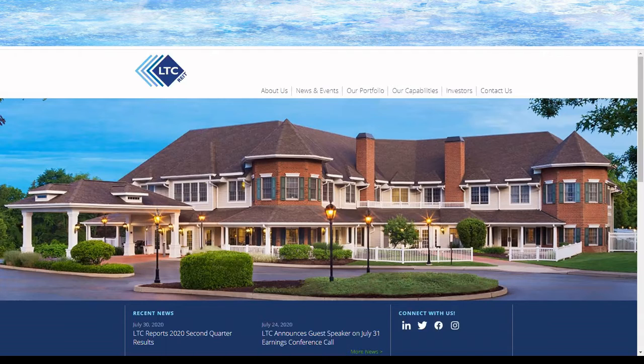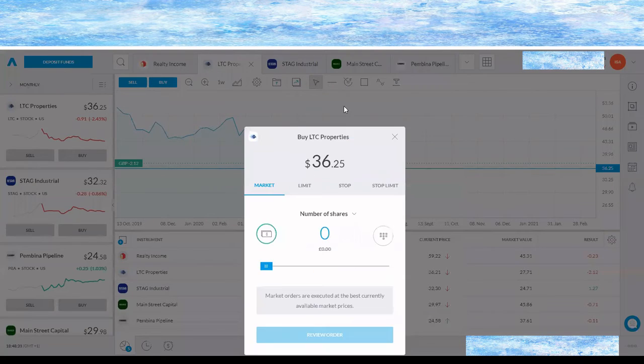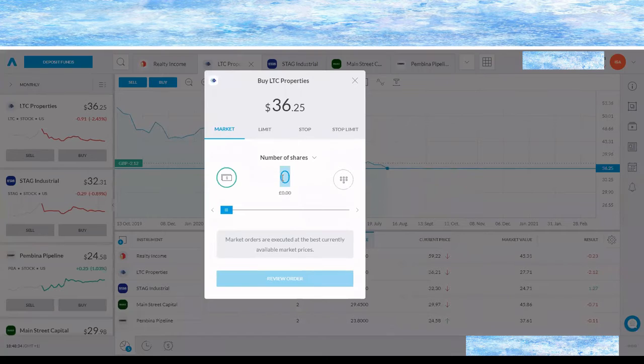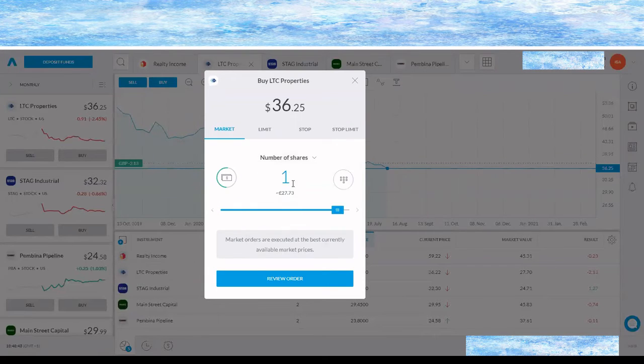For this one I'll actually show you how I do the buy. So you just click on LTC Properties, you select buy, it opens up, and then you select how many shares you want to buy. I'm only going to buy one. You can also change it to the value. If you only have £10 or £20 and you want to buy a share in any type of share, then to buy a partial share you just put in the value there. But I'm just going to buy one share of this. So this is going to cost me £27.73 to buy this share at this stage.